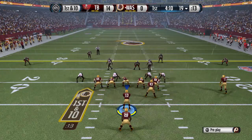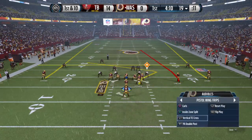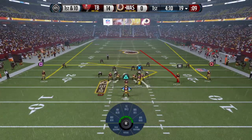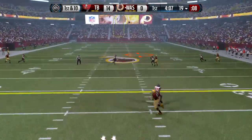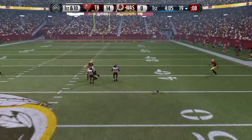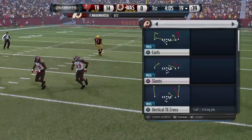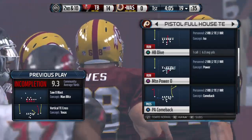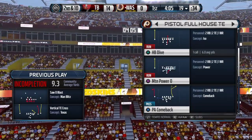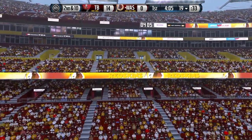Well, let's go. Three. Let's go. Going for the home run. Almost intercepted. The defense did everything right in that situation. They were in the right spot. They were smart. They read the quarterback's eyes, but they dropped the pass.